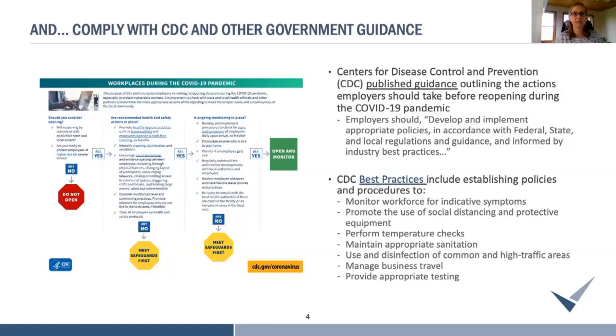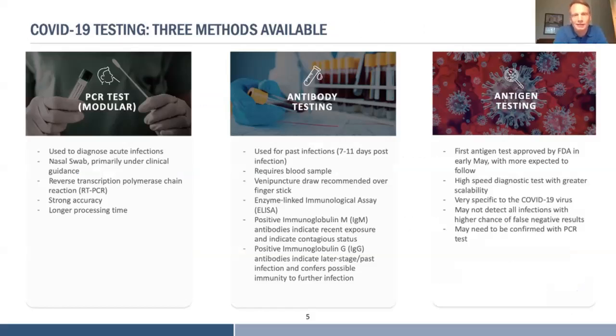Tim, there's a lot of testing options available today, and it seems like it's growing by the day. Can you give us an overview of some of the testing options that are available? Gladly. The growth on a daily basis is absolutely true. It started off, I think, back in February. There were really no COVID tests available in the United States, and now we've got 3 different options. And it gets a little confusing, so I'll try to break it down pretty quickly here, and we'll dive into some details on each of them.